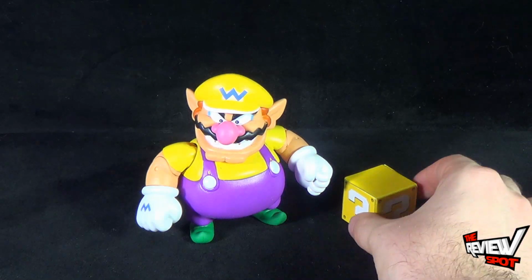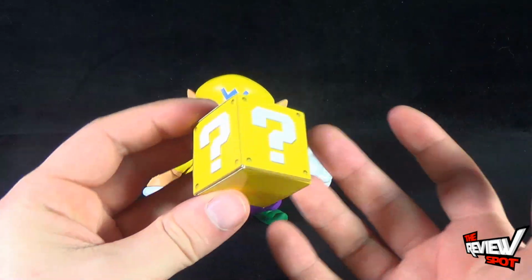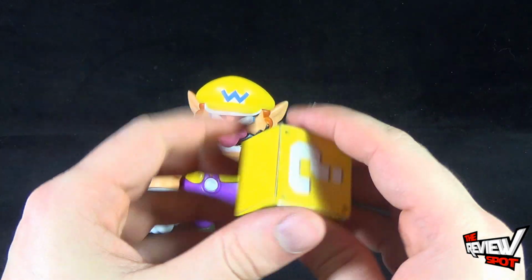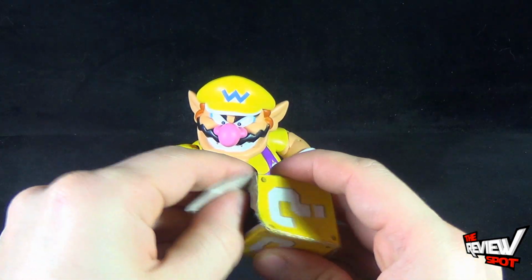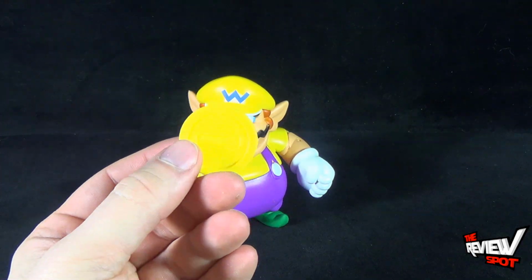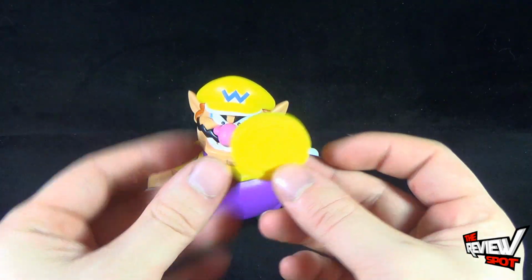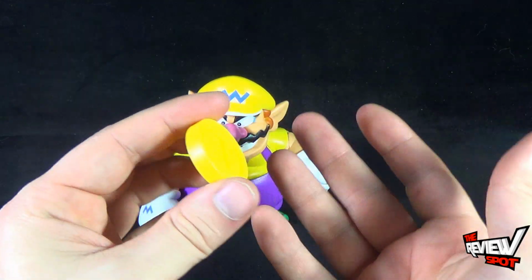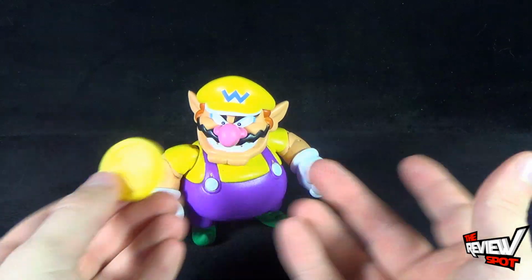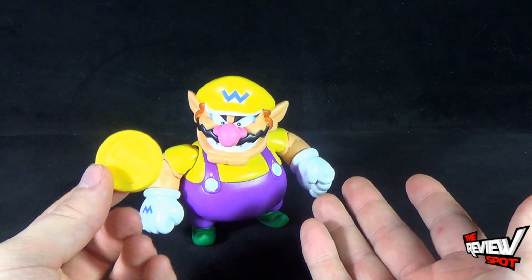The first thing we'll have a look at is the mystery box. I have absolutely no idea what's inside this box, so let's get this opened up. And inside, fittingly enough, is a gold coin. I could see Wario probably collecting quite a lot of these over his adventures. Sadly, he has no way to hold it.